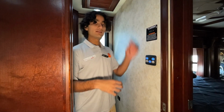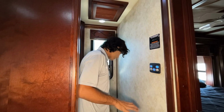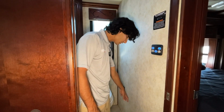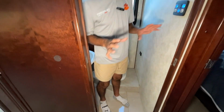And I love these wood accent pieces they put over all the Fantastic fans. They look great and they just finish it out. This is a porcelain push button toilet right here. It's a Dometic. You can fill it quite easily. It's all set on this big stone piece right there. Give it a little height. I'm sure they needed to do that, so just made it look all nice in here.